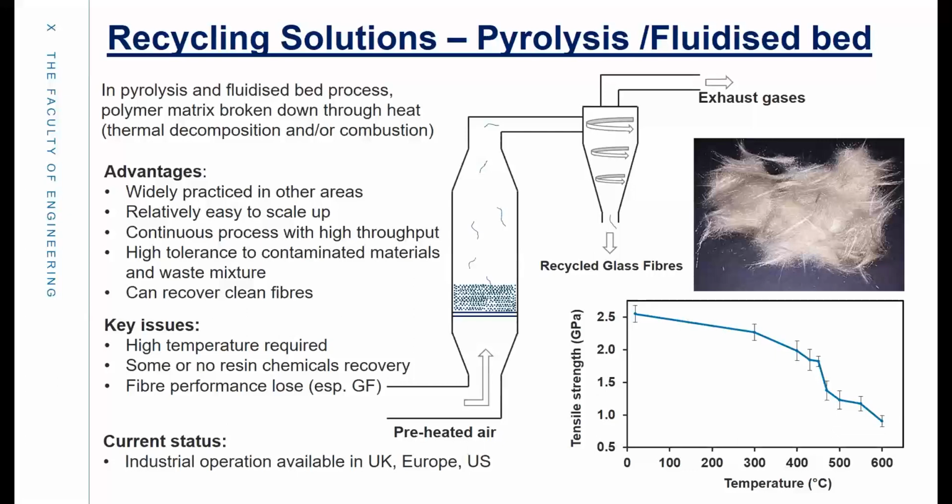This is particularly a problem for glass fiber. It suffers a huge strength loss when it's recycled through the thermal process. As you can see in this graph, the strength loss also depends on the temperature used in that process. Currently, there are, however, industrial operations available in the UK, Europe and the US.